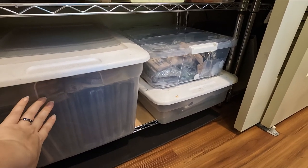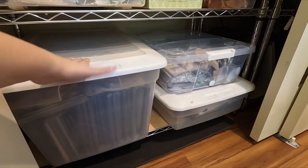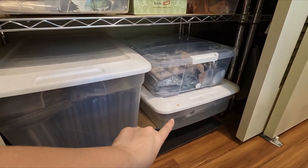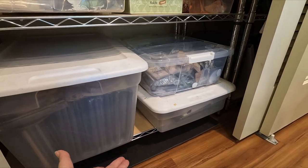These are all frames. This one is frames that don't have art ready for them yet. And this one down here is stuff that I am currently designing and taking to shows and stuff like that. I pick out my frames and then I match my artwork to those frames essentially.